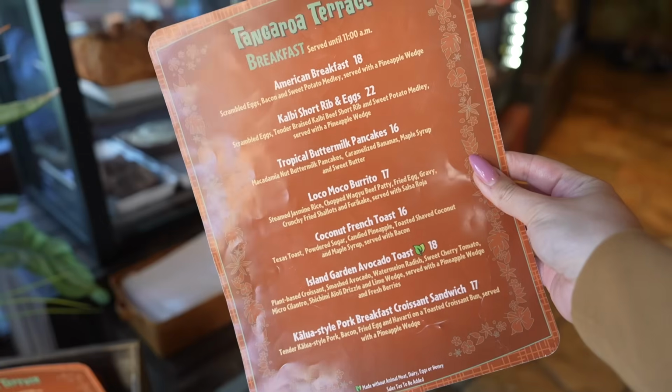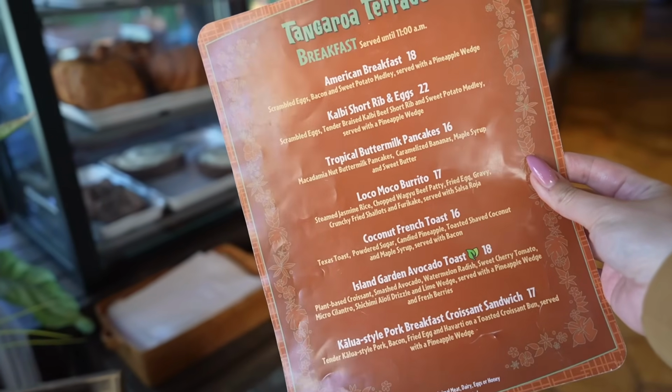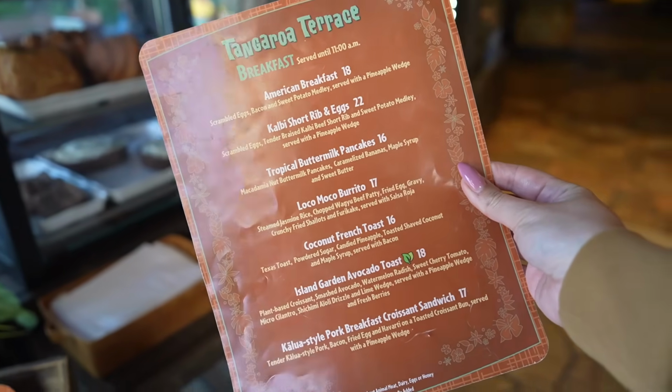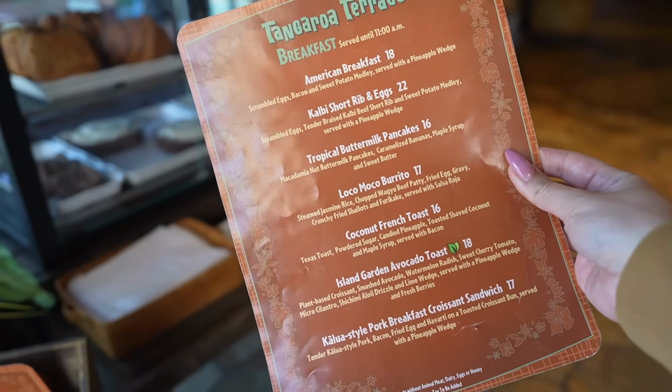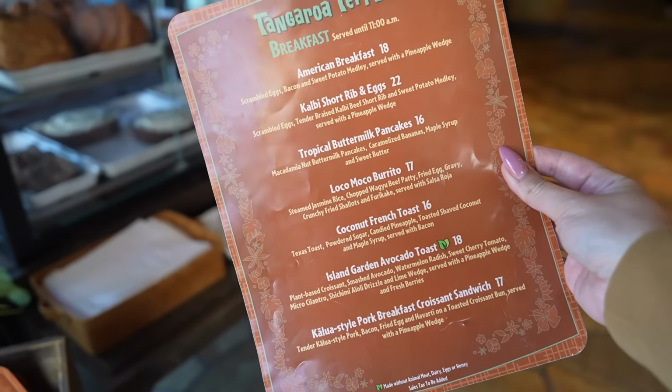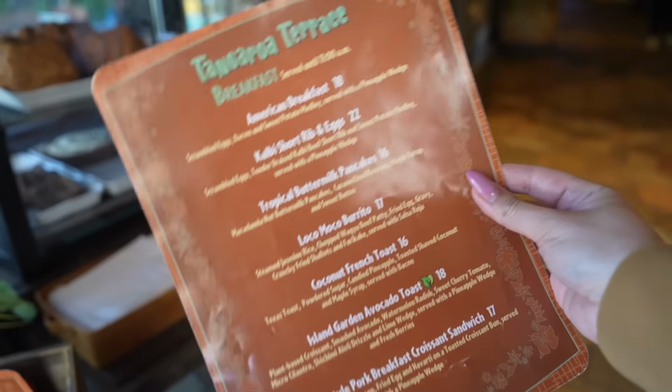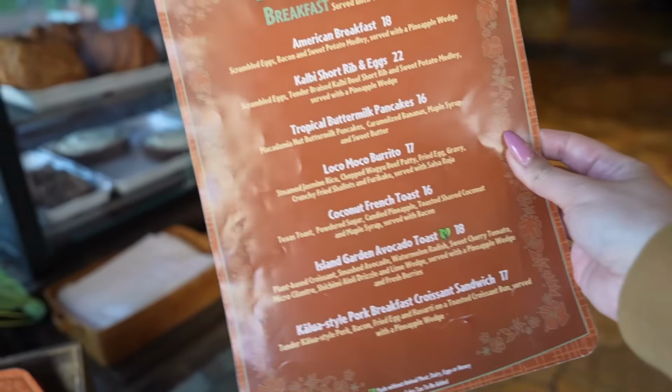Here is the menu. I never come here for breakfast, so I'm very intrigued. Although they used to have the little Japanese fluffy pancakes, and they don't have them anymore, which is pretty sad. They're probably never gonna make a comeback, because I heard that they took too long to make. So, you know, that's fine.